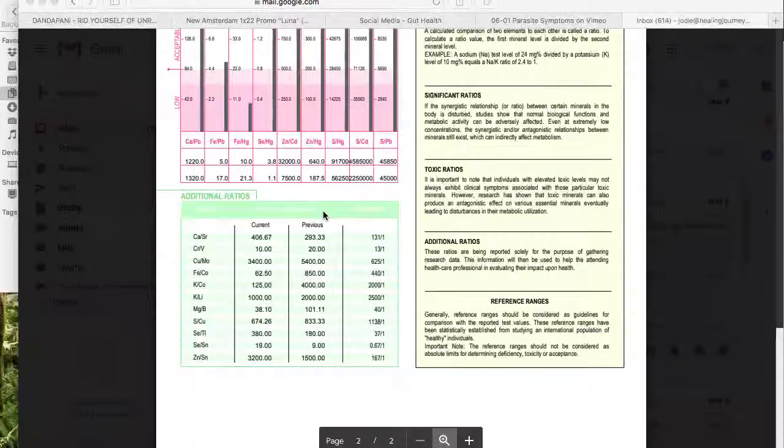That's obviously not, mine's way higher than that, and I do experience sensitivity to smell, so it's not surprising to me. If you're one of those people who also has sensitivity to smell, then chances are this ratio is off. So who else can be copper toxic?